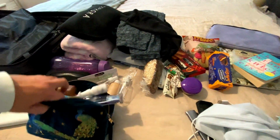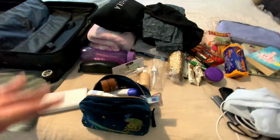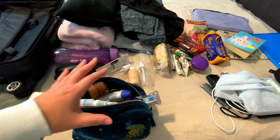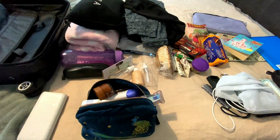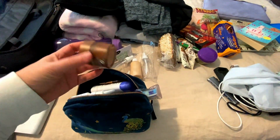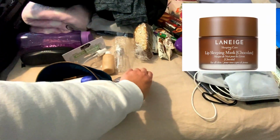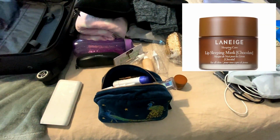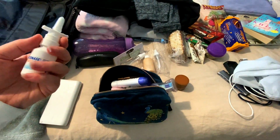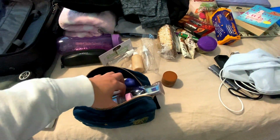And then what I like to do is I'll have a separate wash bag just for the flight, and then my main wash bag goes in my checked luggage. So with this one I've got a lip sleeping mask, which will be quite nice because in the flight, really dried skin is not a nice experience, so I like to do a bit of pampering.